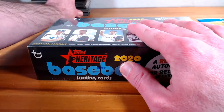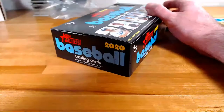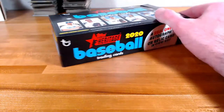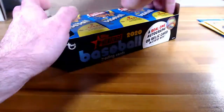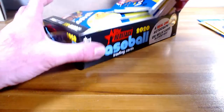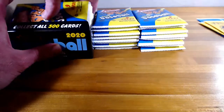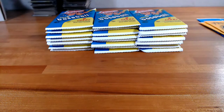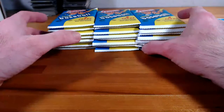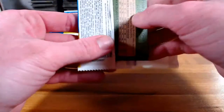Box three. What's Castro at now, and what's Markakis at now? All right. Box three, good luck.